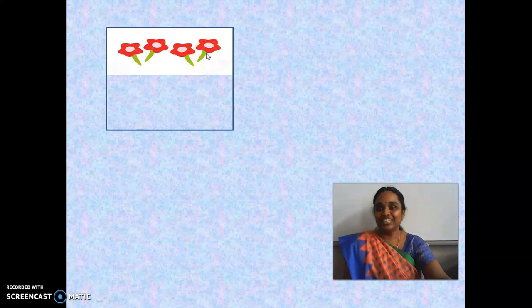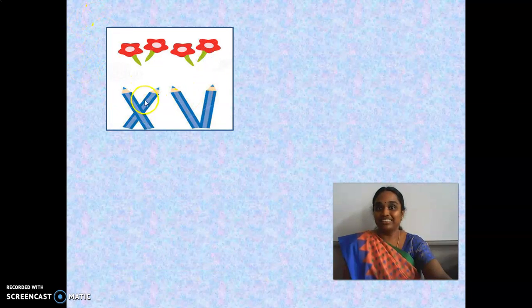Good. So, next, again we have the same count, but the object is color pencil. What color pencil is this? It is blue color. How many do you find here? One, two, three and four. Correct? Four. Very good.